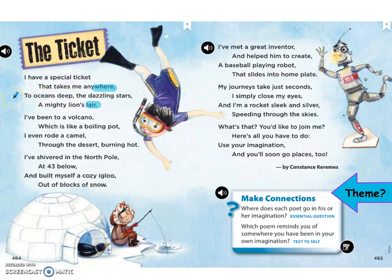I've been to a volcano, which is like a boiling pot. I even rode a camel through the desert, burning hot and hot. I've shivered in the North Pole at 43 below and built myself a cozy igloo out of blocks of snow. I've met a great inventor and helped him to create a baseball-playing robot that slides into home plate. My journeys take just seconds. I simply close my eyes, and I'm a rocket sleek and silver speeding through the skies. Where's that? You'd like to join me? Here's all you have to do. Use your imagination and you'll soon go places too.